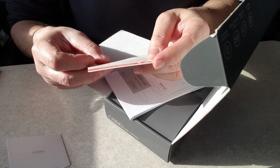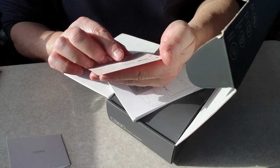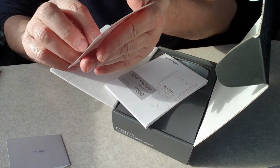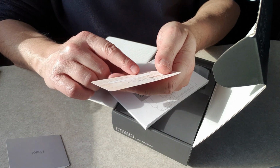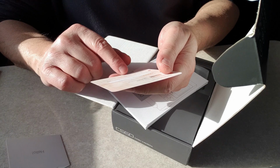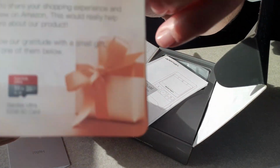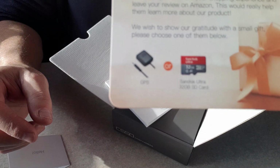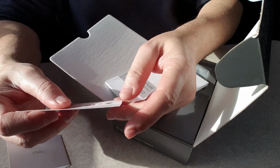But you can actually sign in to your Amazon account, find your orders, and fill out a review. Email it to the email address on here, and the gift will be dispatched in about 15 to 20 days. Where's the camera? There it is. You can have one of them. Can you see that? There's a gift. That's good, isn't it?